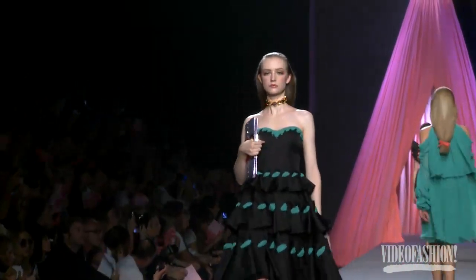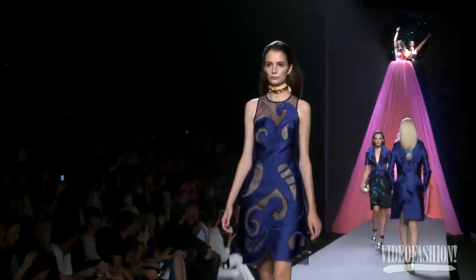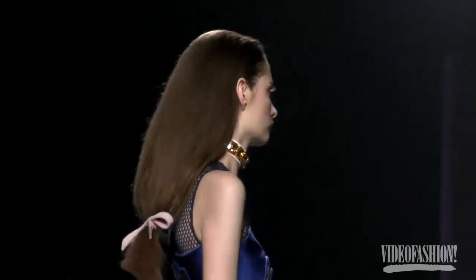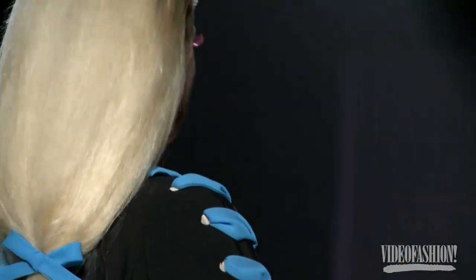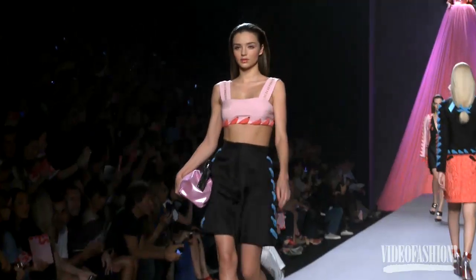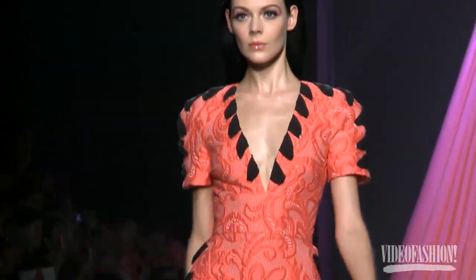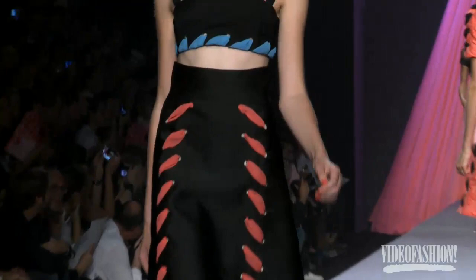A dress with a V cut here, and it's a really cute mini dress with some ribbon detail and stuff. We wanted it to look fresh and graphic and modern. A-line.